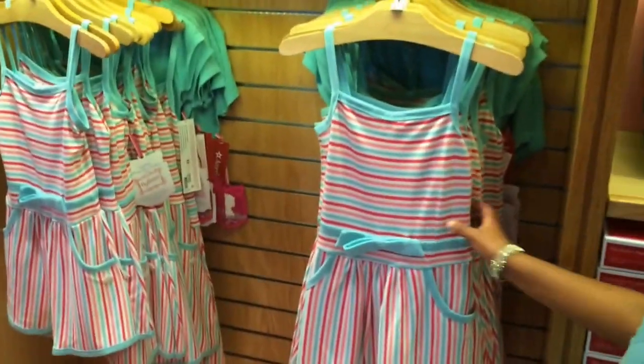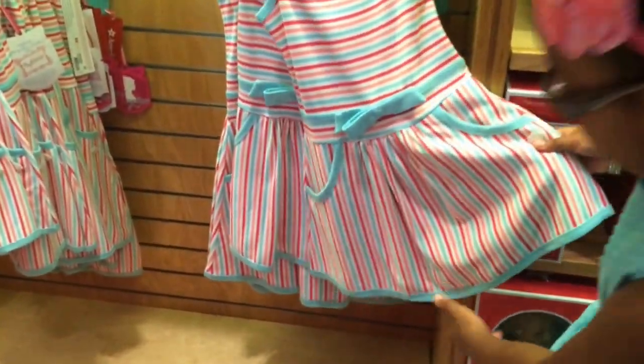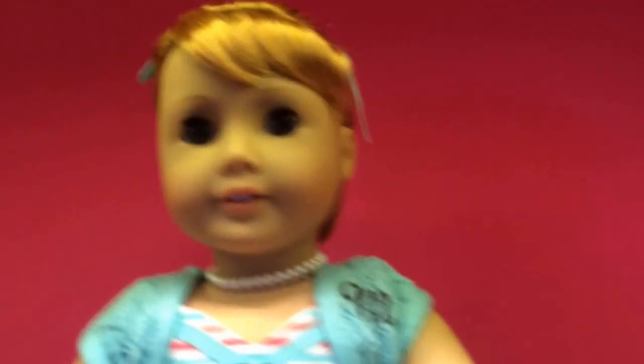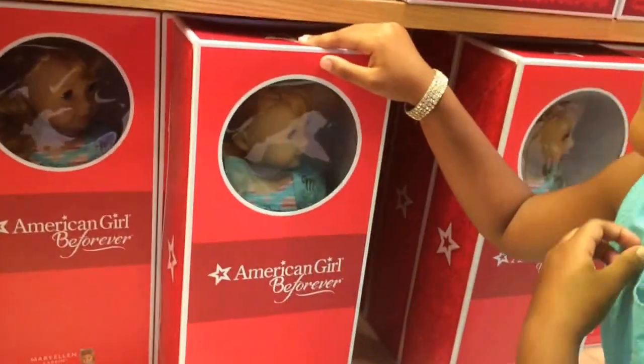Yeah, this outfit's nice. Is it a skirt or is it shorts? Is it a skirt? That's cute. I like her dress. I like that dress and that hairstyle. So beautiful. This one, she looks like my dad. She's wearing a box. Oh, look, she has an M on her sweater.